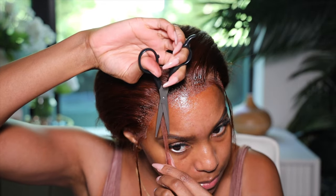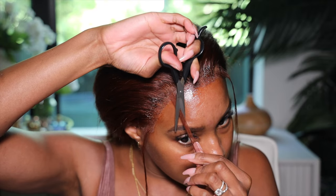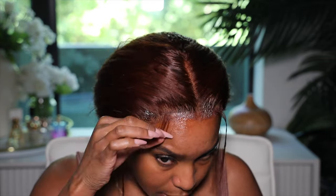So I'm gonna cut the baby hair. And I like short baby hairs. I like for my baby hairs to look real, like really realistic. So I'm gonna take, where's my baby hair brush? Dang it. I'm gonna take my crispy baby hair brush and some gel. What gel am I gonna use today? Same gel I always use.